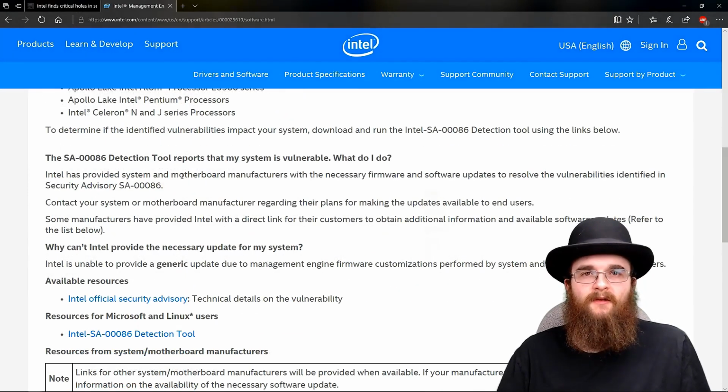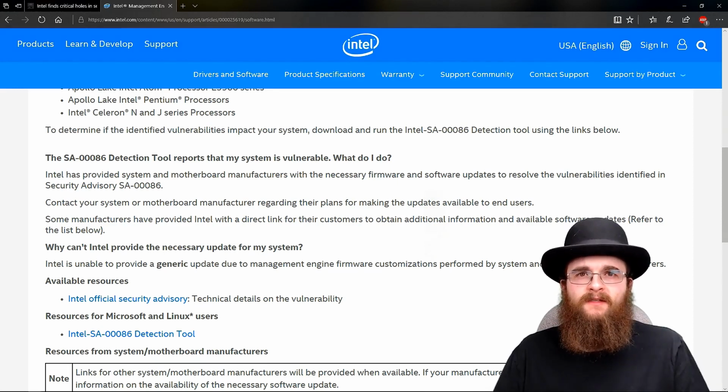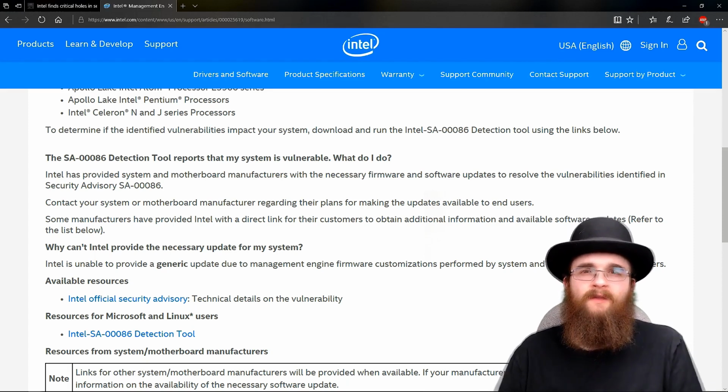If your system is vulnerable according to their tool, then you have to wait for your motherboard manufacturer to push out an update for it. One of the worst parts about this is that this basically requires the end user to update their BIOS, which, if you've updated your BIOS often in the past, is no big deal. However, if you're a complete novice and you've never updated your BIOS before, that can be quite the daunting task, finding exactly how to do it, and then there's always the possibility that something goes wrong.